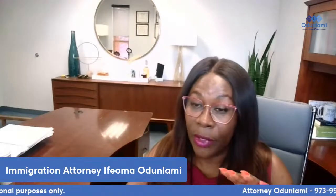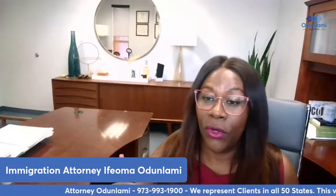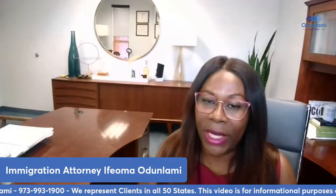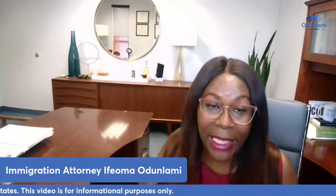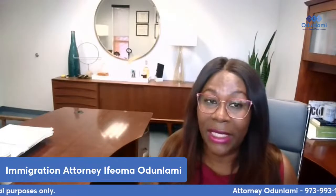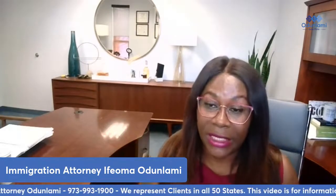Now, remember this, that even if you have an expired green card, only a judge can terminate your green card status. So when your green card is expired, you still have a green card, but you're really not active. So you can't get a job. And the danger of having an expired green card is USCIS could send you a notice to appear in immigration court and put you in deportation proceedings. So it's really important that you make sure that your card doesn't expire.